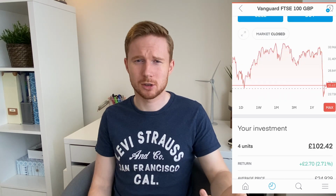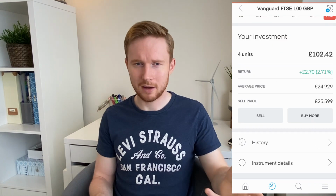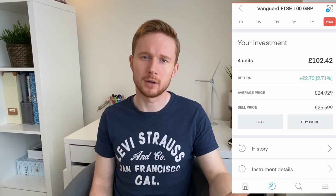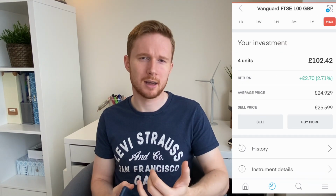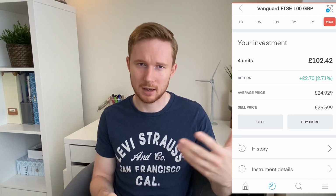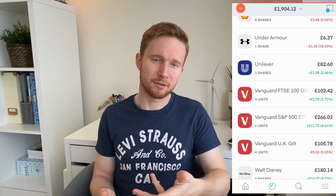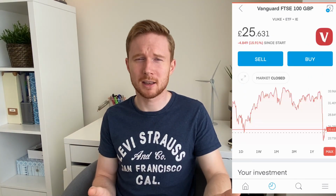Another bit of information is Trading 212 don't really give you any information on the ETFs. If you want to have a look at ETF information, just Google it. Hargreaves Lansdown have good information. The Vanguard website, if you're investing in Vanguard stocks, iShares, just Google it and it'll come up. But it would be good if they did have that information on there. So maybe they'll introduce that in the future, I don't know.